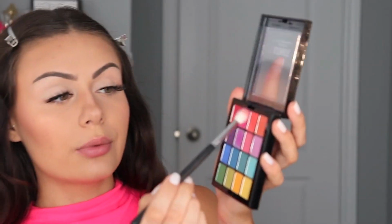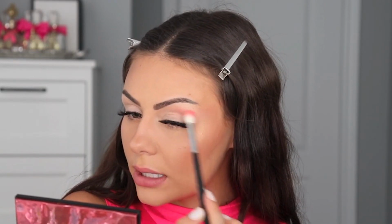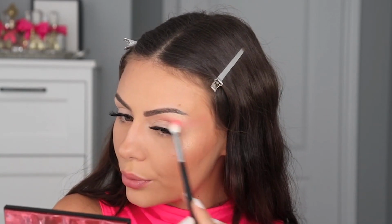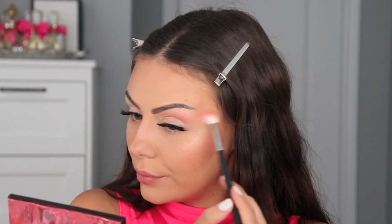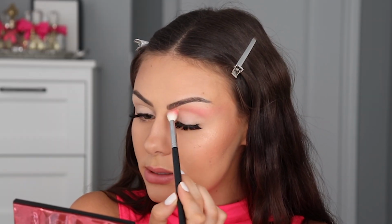Now I'm just picking up that coral shade with a blending brush. This is a Morphe M5 at 7.3, and I'm going to start blending that into my crease. Okay, definitely pigmented. And it's blending pretty well, even though I have concealer as the base. Sometimes eyeshadows don't blend very well on top of that, but this is blending pretty well. So I'm just going into the crease and then up and out here.